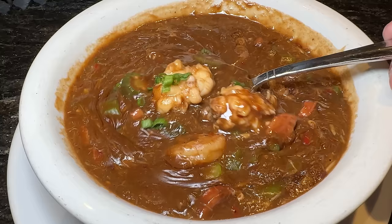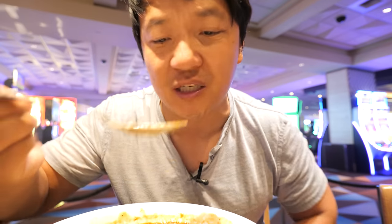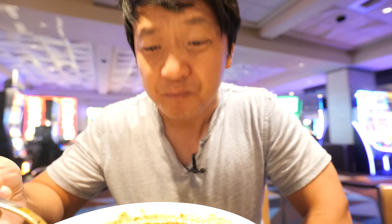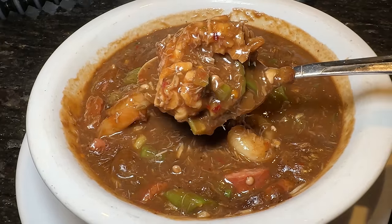The roux is so rich and thick. You can see the shreds of crab in here, and that adds a hint of sweetness. Of course, as for level 7, there is plenty of heat in this gumbo. Every bite, you're bound to pick up some sausage or seafood or okra. The sausage is nice and snappy. Really delightful crunch from the okra.